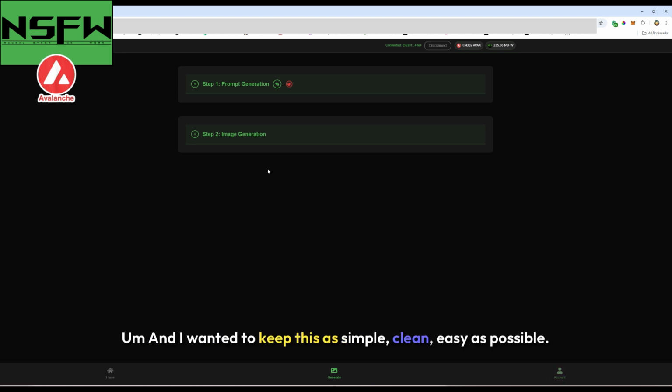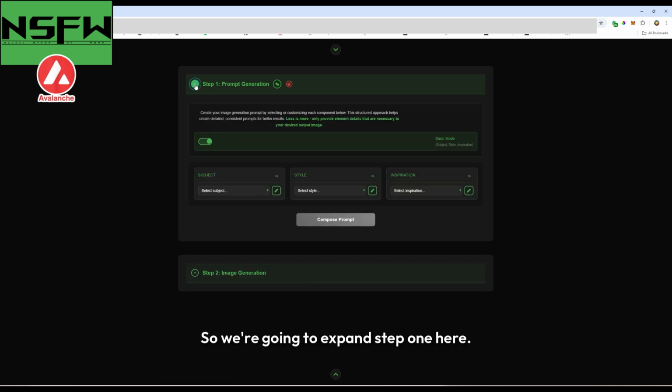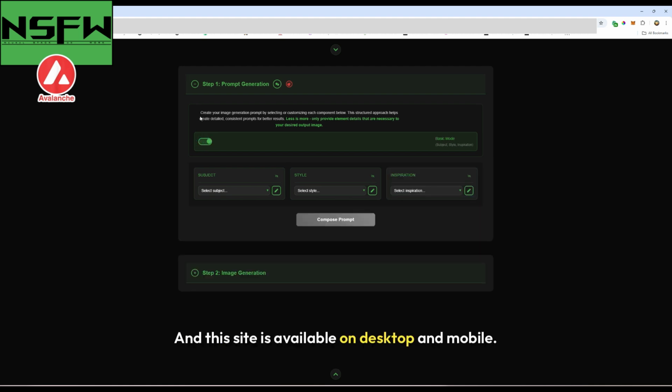And I wanted to keep this as simple, clean, and easy as possible. So first thing here is we have our step one, and we have a random dice. So we're going to expand step one here. We have a basic mode and an advanced mode. And this site is available on desktop and mobile. And it has a quick tooltip here. It tells you that basically, as you create a prompt, your image generation is only going to be as good as your prompt.